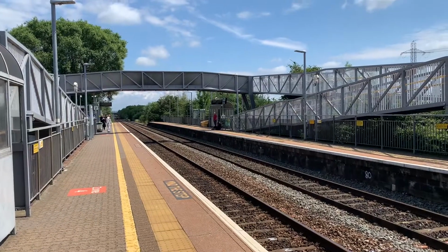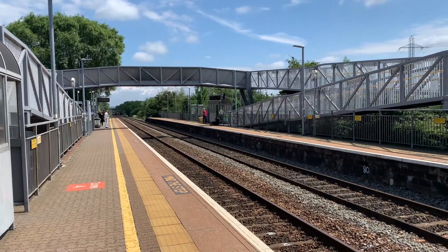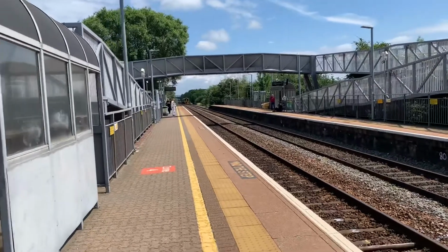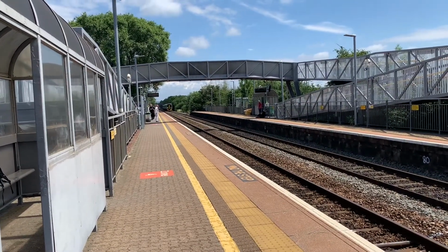Arriving in now is the 1216 Great Western Railway service from Cardiff Central to Taunton. It is formed of 2158.